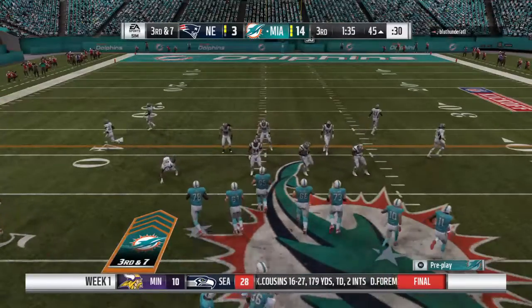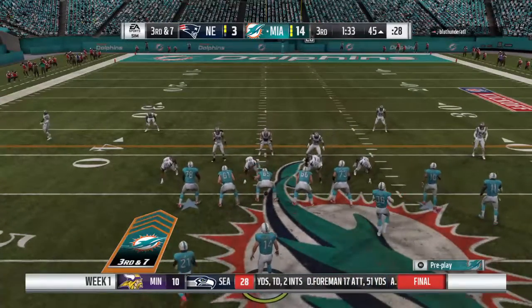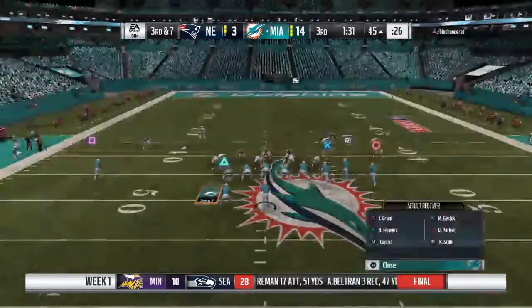The Dolphins on 3rd down, lacking much success, just 2 for 7 to this point. This is 3rd and 7.